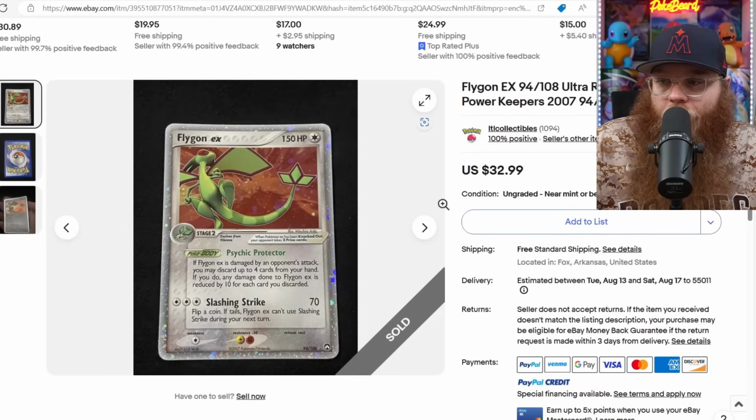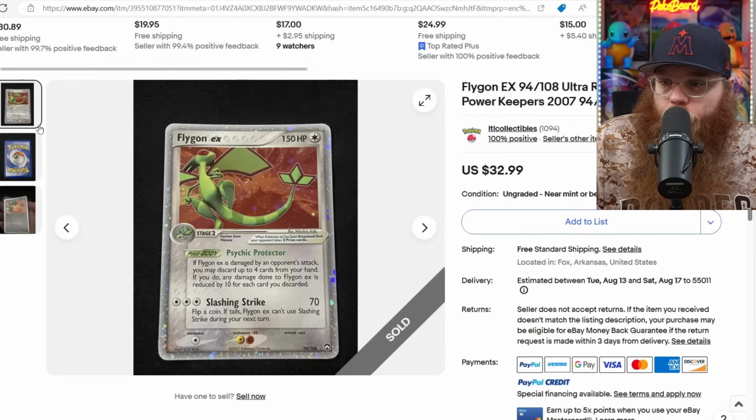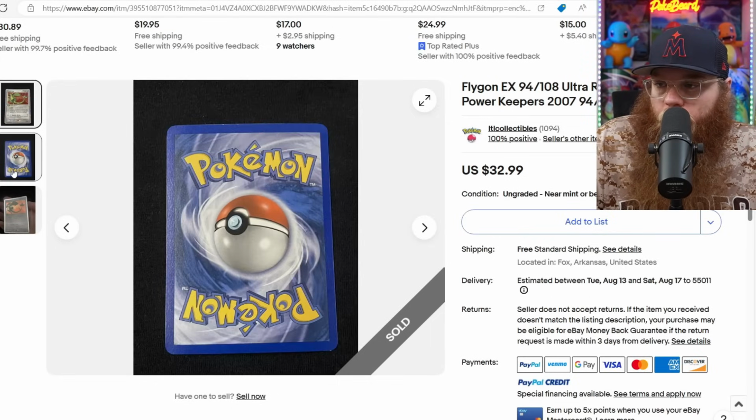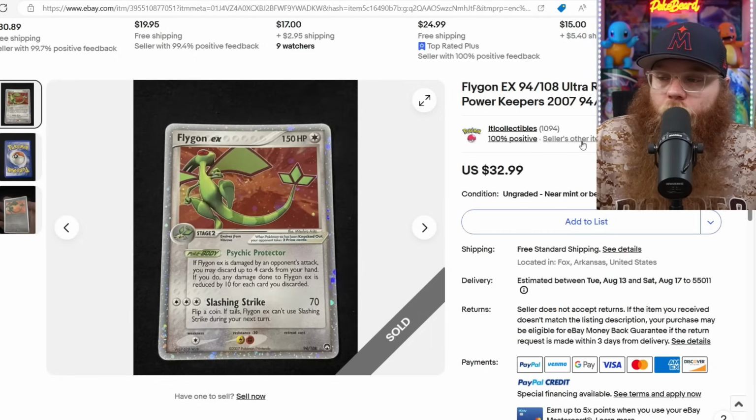Next, we got the Flygon EX. Again, I'm probably a little biased on this. I love Flygon. I'm obsessed with Flygon. This card sold for $32.99. Pretty solid condition. A little bit of whitening, but not too bad. I'm telling you, these EXs really, really pop.